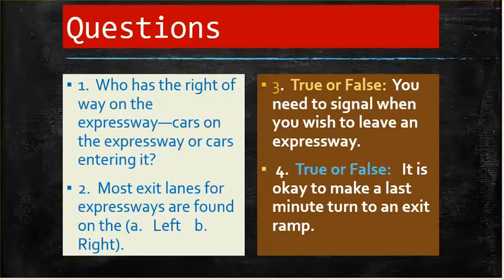Questions. Number 1, who has the right-of-way on the expressway? Cars on the expressway or cars entering it? Number 2, most exit lanes for expressways are found on the: A. left, B. right. Number 3, true or false? You need to signal when you wish to leave an expressway. Number 4, true or false? It is okay to make a last-minute turn to an exit ramp.